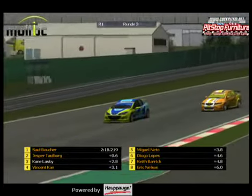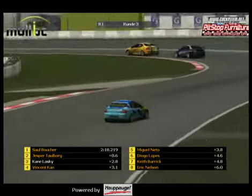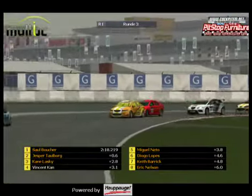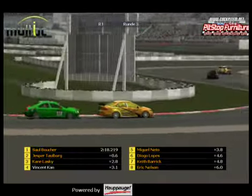Kane has gone very defensive indeed. Vincent's going for the undercut, and he gives the back of Kane a little bit of a tap that allows Miguel Neto to close up on the back of Vincent Khan, and it's deja vu going into turn 2, sorry. And around he comes. Neto looks like he's gained a little bit there. It's very difficult to pass into this corner. People can just cover the inside and go into the middle of the track.